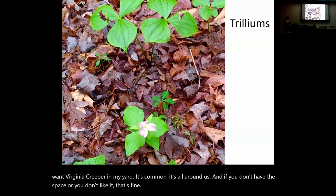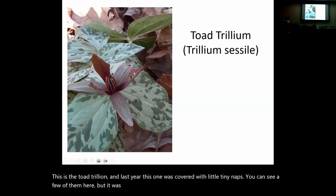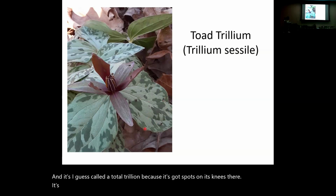So back to trilliums. This is a toad trillium. Last year, this one was covered with little tiny gnats. You can see a few of them here, but it was just absolutely coated with them. They really pollinate this plant. I guess it's called a toad trillium because it's got spots on it. It's got the showiest leaves, but it's got the least showy flower of all the trilliums.